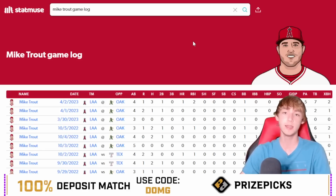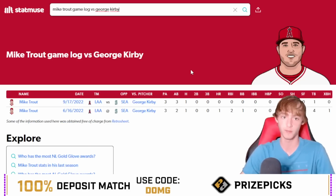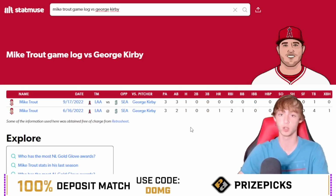So today he's going to be facing George Kirby and the Seattle Mariners. He's actually been very good against Kirby last season. He had a home run off of him, and he's had 6 plate appearances against Kirby, or I think it's just his entire career. He had 2 RBIs and a hit against him. In the second game, he had a hit and also a run. So he's over this against Kirby in both games, and that's not even counting the relievers. This is just against George Kirby.